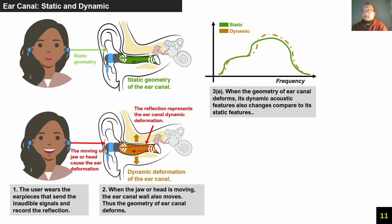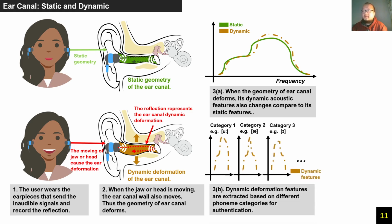When the geometry of the ear canal deforms, its dynamic acoustic features also change compared to its static features. Then, dynamic deformation features are extracted based on different phonetic categories for authentication, and we boost them into one strong classifier for user authentication here.